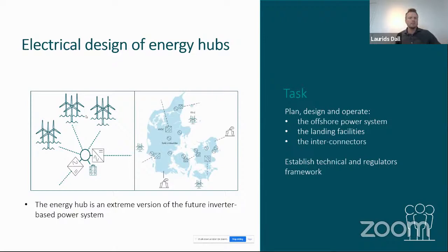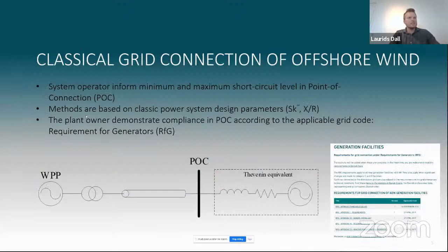So constructing these energy islands is a very different type of grid integration than we're normally doing in Denmark until this point. Up until this point in Denmark, we have only been integrating, you could say, wind power by AC connections to a POC, which could be either offshore or onshore. And you could say this is very much based on the classical methods. The wind power plant owner is just giving a Thevenin equivalent that they have to do all their compliance testing against. And we have the requirement for generators with very specific requirements for this.